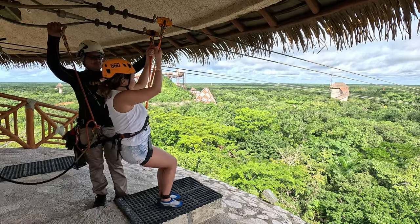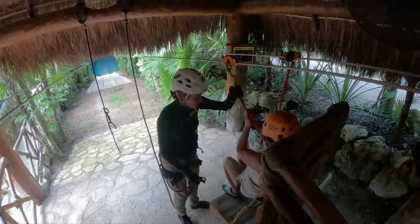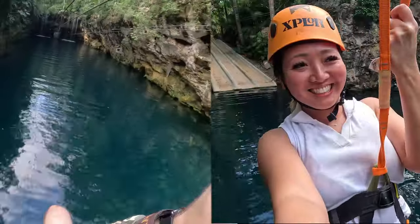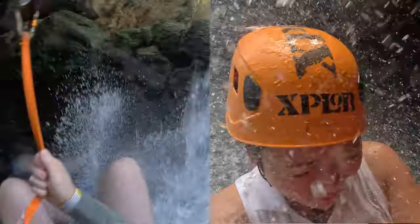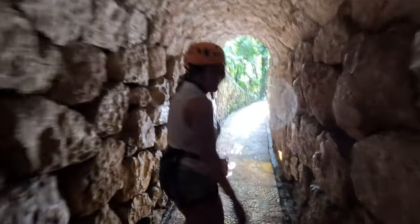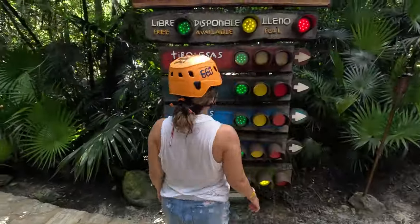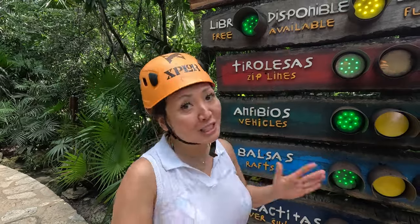To complete both circuits, it may take up to 2 hours. Bye. It doesn't matter which zipline circuit you pick, they both end like this. It's a good idea to bring your swimwear. Throughout the park, you can't miss this prominent sign. Green means it's available, yellow, there's a little bit of wave, and red means it's full.